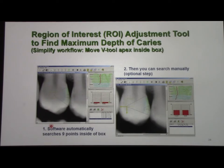Then I decided, because I had a few dentists who were so picky, that I would also make it possible for them to click in the middle of the yellow box, open up the V, and drag the apex around to any point they want. And then the calculation updates in real time. I mean, the computers are fast enough that it updates in real time. People love that. So these guys who want to find every little density dip everywhere were dragging the apex around inside the yellow box. Wouldn't let them out of the box, okay?